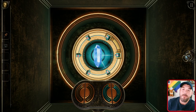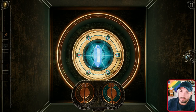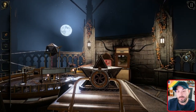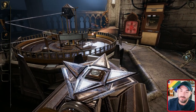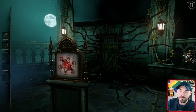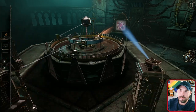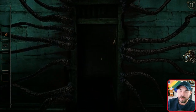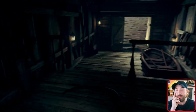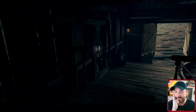Wow, this one's a pain in the butt. There we go. God, and I got to do that a second time. They should have really chosen a different door so that you can see you're getting a different ending. God, please don't let this be the same ending. I may have just misunderstood the instructions.